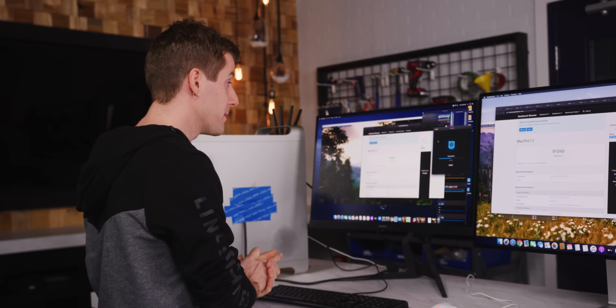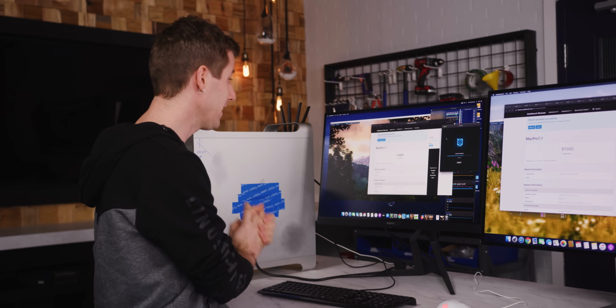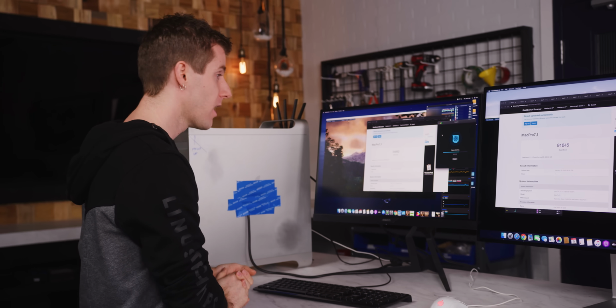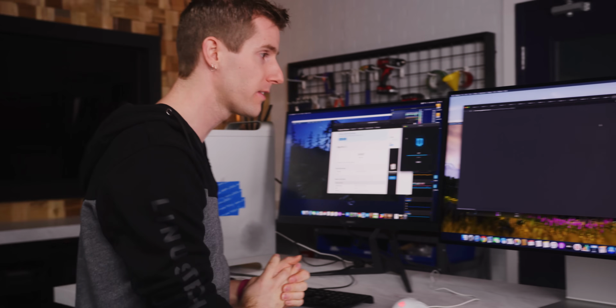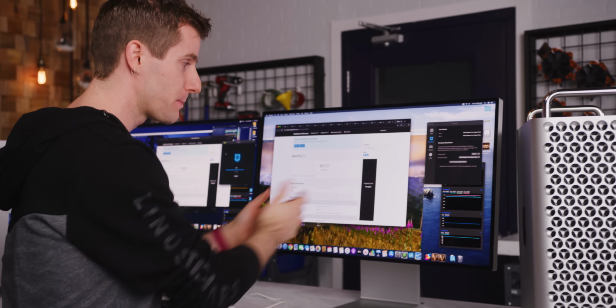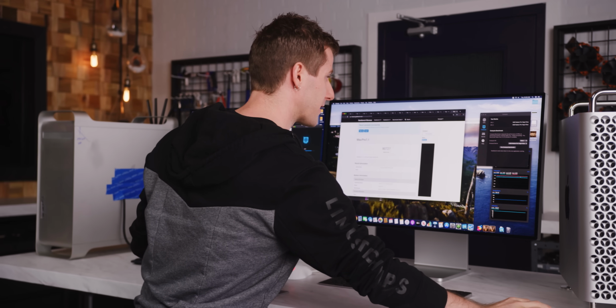After running for about 10 minutes, we've got some results to share with you guys. So our CPU temperatures, even with both of our graphics cards running, are basically untouched over here. So we're in the neighborhood of 56 degrees. And curiously, they're basically untouched over here too. So our Mac Pro is running at about 66 degrees.